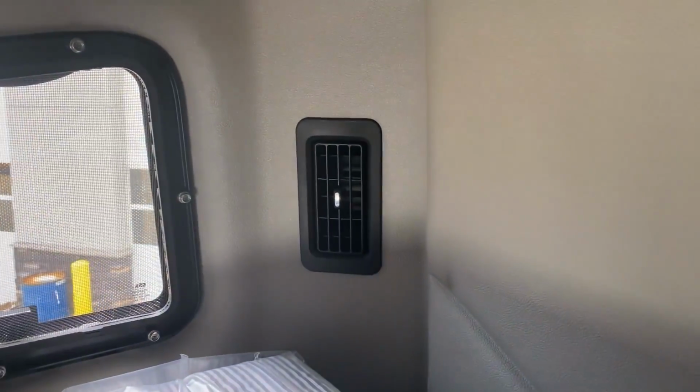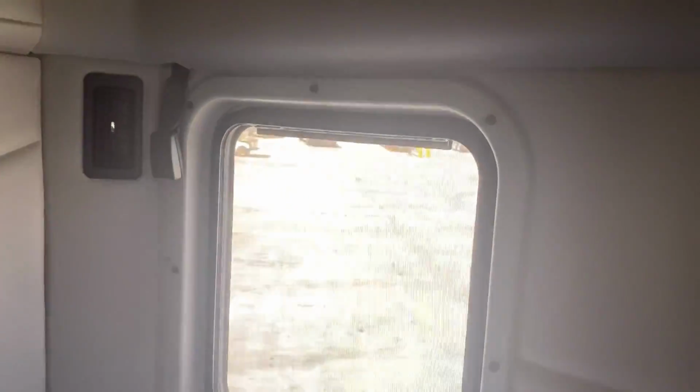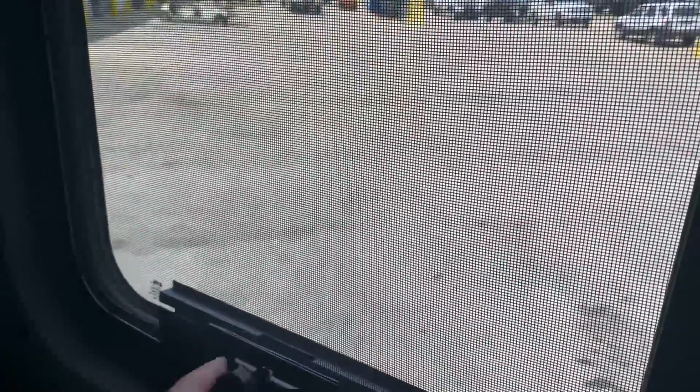So no longer does your bunkmate need to worry about being too hot or too cold. You guys have actual AC vents in both the upper and lower bunk on both sides. This window is also tinted and has a vent as well. Very easy to use, nothing fancy, but very practical.